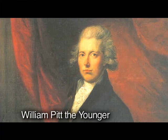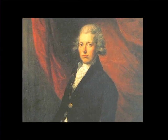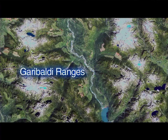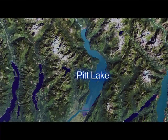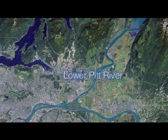The river was likely named after William Pitt the Younger, Britain's Prime Minister in the early 1800s, which was when Europeans were first exploring this area. Many ice caps and streams in the Garibaldi Ranges feed the upper Pitt River system. Then it widens out to become the 28-kilometer-long Pitt Lake. The south end narrows again for the final 20 kilometers known as the lower Pitt River.